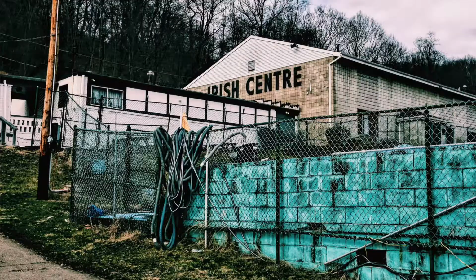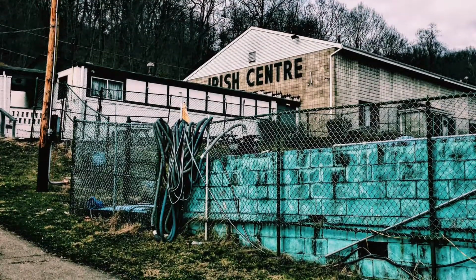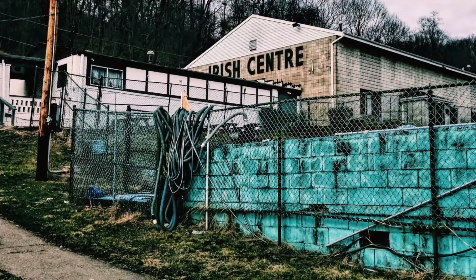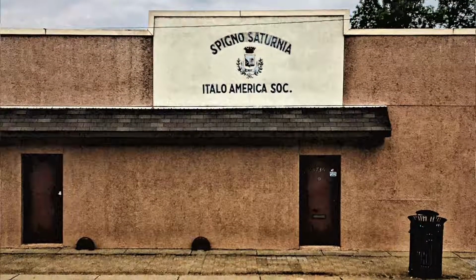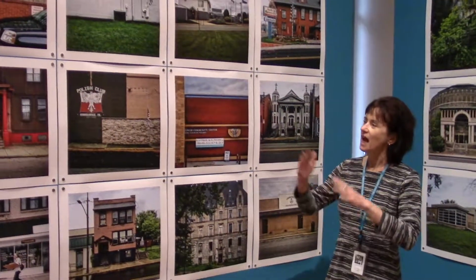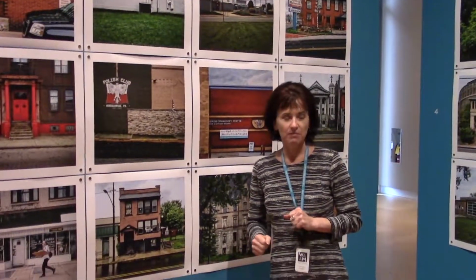This is mine. This is the Irish Center. This is, of course, where Irish people like to gather in Pittsburgh. We have a Mexican groceria, an Italian club, Croatian, Ukrainian. I'm sure that you'll recognize some of these when you come to visit.